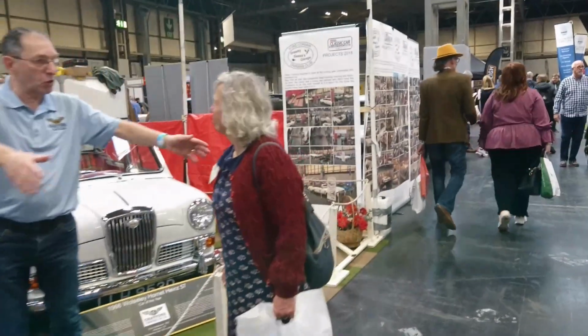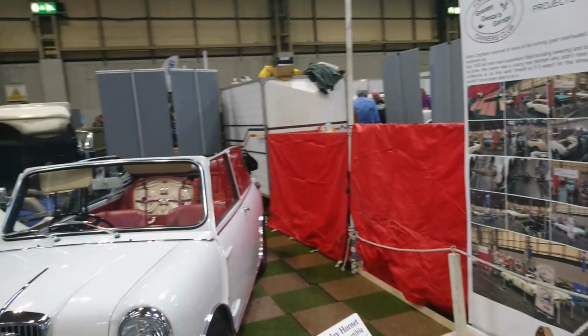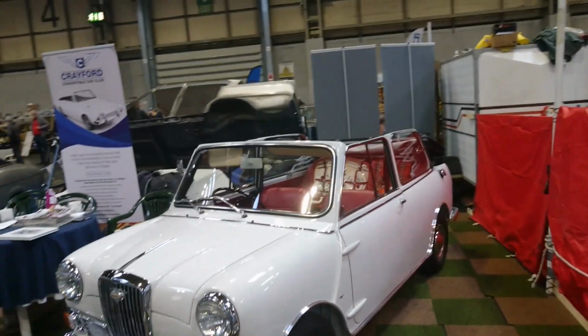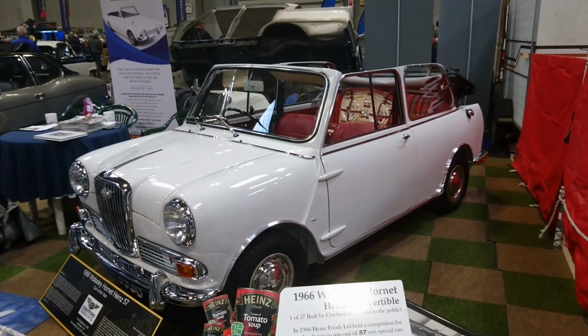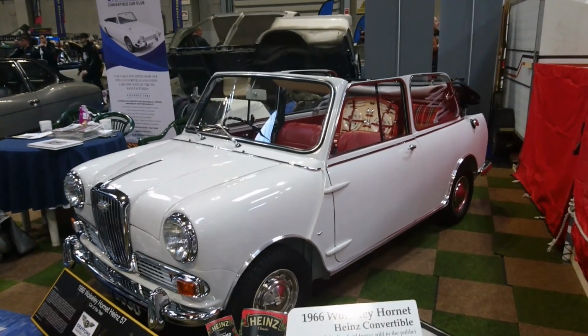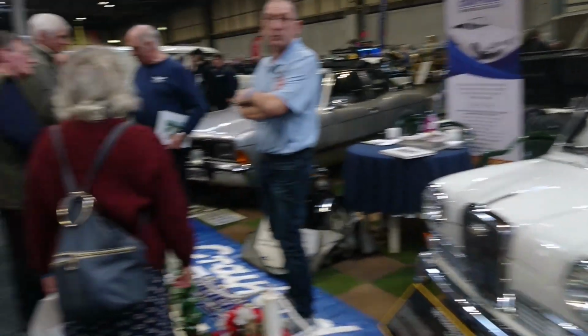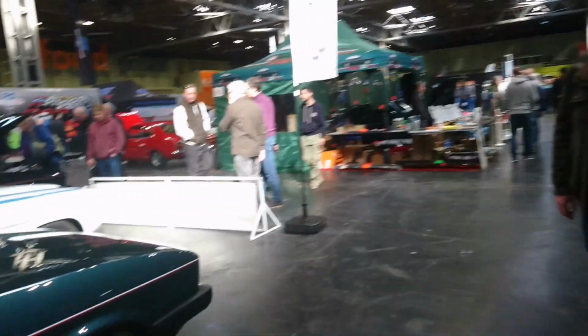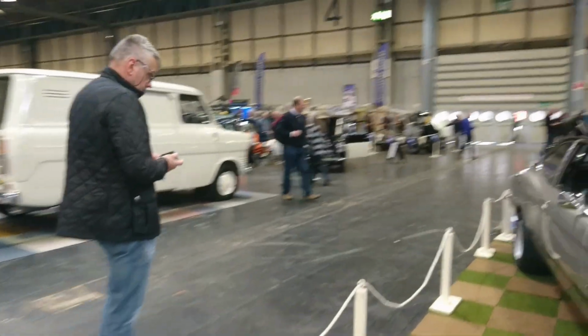And then Crayford did Corsairs and Cortinas, things like that, but they also did this 1966 Wolseley Hornet convertible. I've never actually had the pleasure of driving something like this. I have seen this car though in quite a few shows. And I think this was in November as well. Let's go round this way and see what else we could find.